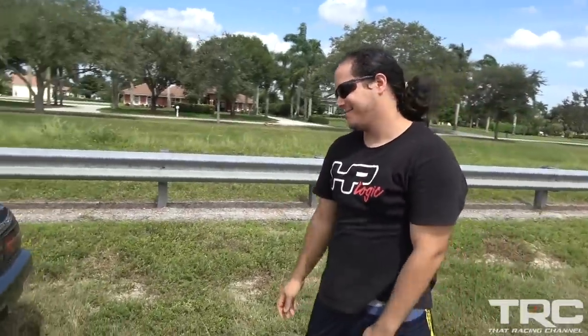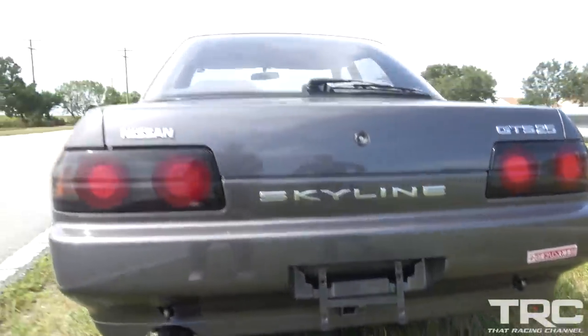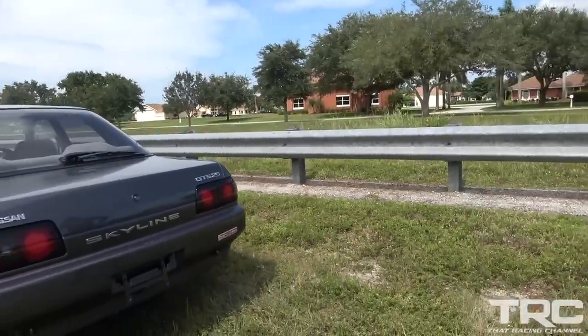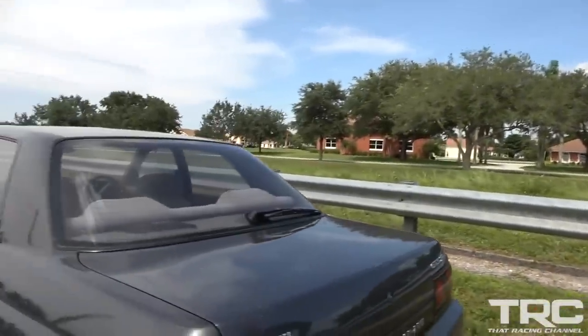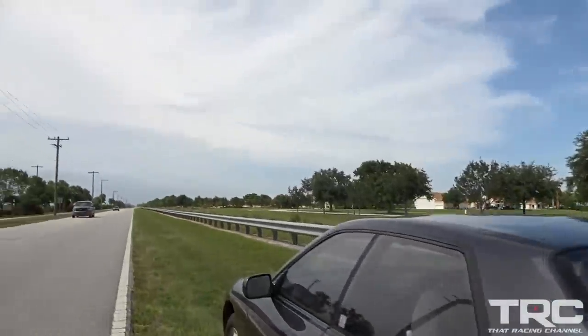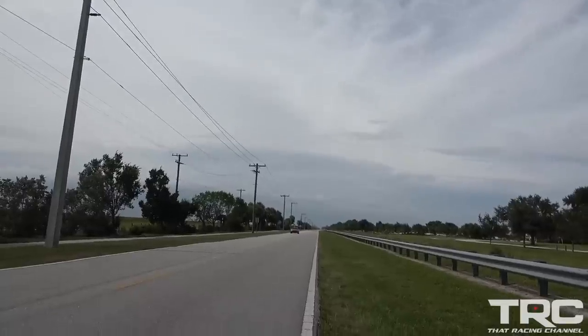All right, so we messed up a little bit here and forgot to bring the tag with us. So we got another four-door Skyline coming to save us. He's on the way, be here in a bit. Good job, man. Hey, you win some, you lose some. Nothing like doing burnouts on the street without a tag, right? Yeah, the law loves that. Here he comes, save the day.